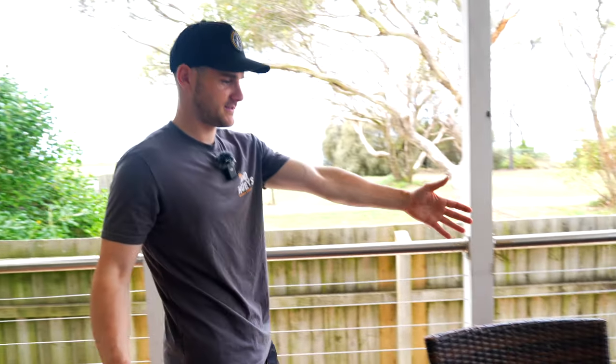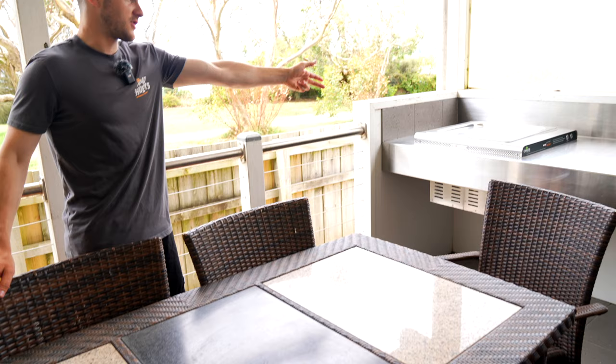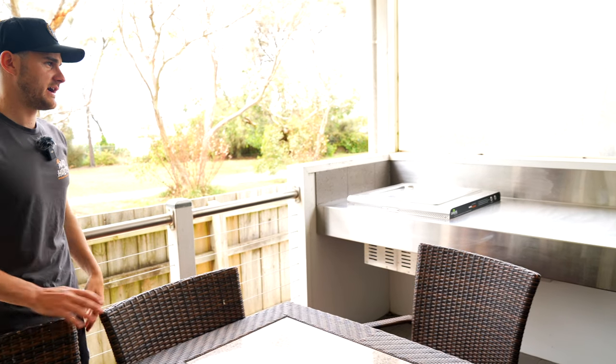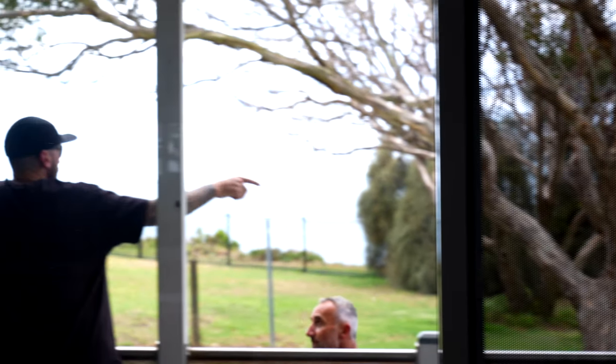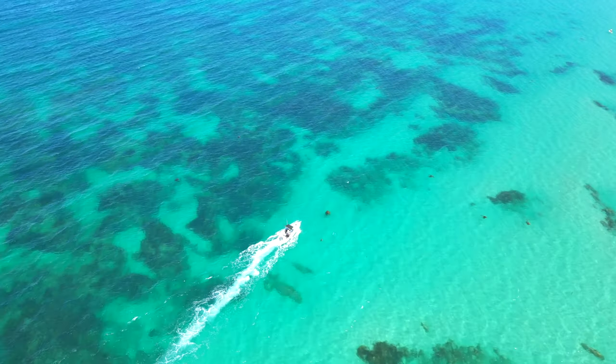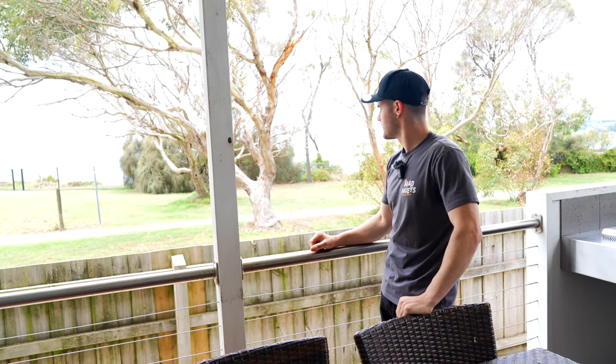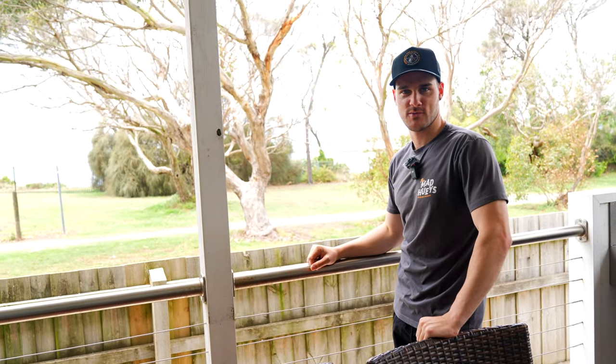we've got our nice area to have some dinner, have a couple beers. Got a cooktop there, sink, to clean fish here. And while you're doing that, have a look at the view. The water's right there. So all you need to do is just wake up in the morning, see how the conditions are out there. Boat ramp is literally just there. So we'll just pack our gear and we'll get on the water tomorrow morning.